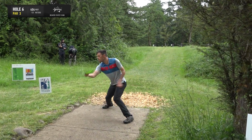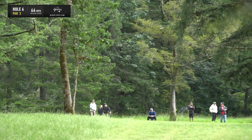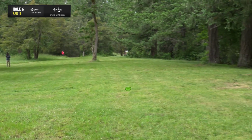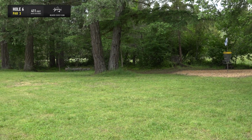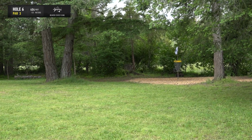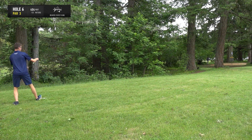DK, he's going with his enforcer. This looks like it, Kevin. That's pretty good. I think it's going to be a little right of the basket, but it's hard to get all the way over there. It is. Also getting the distance. Yeah, that tree, I'm telling you, is right in the way. So if you go to the right of it like Dustin did there, you're going to be left with some meat on the bone.